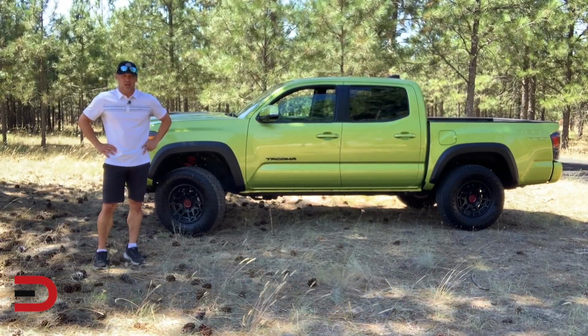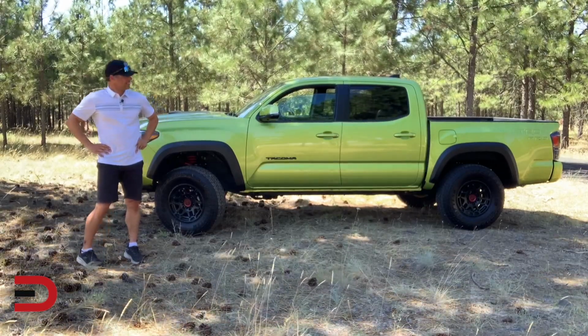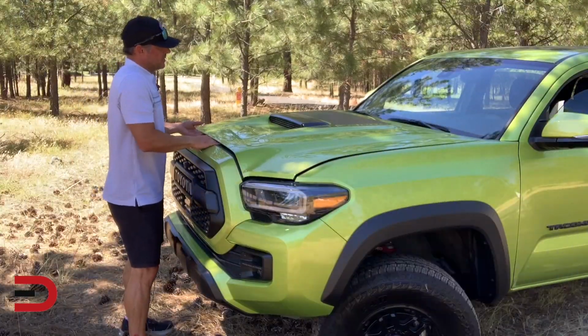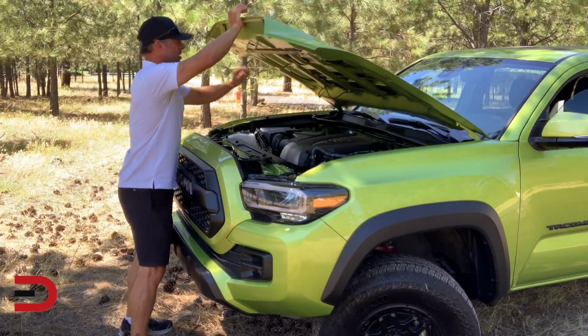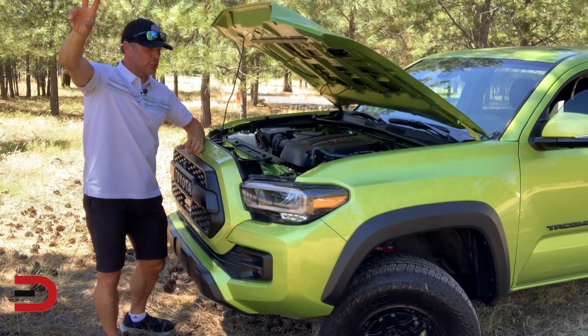So today, it's all about tearing a new one. Let's get dirty. Let's get nasty. Let's rip this one apart. All right, first off, let's talk about how heavy this hood is. Jiminy Christmas. The powertrain. So you got 2 engine options.